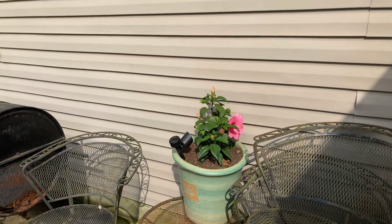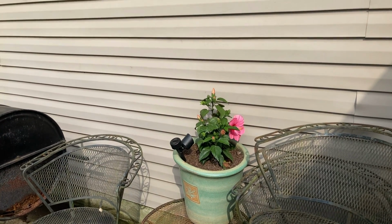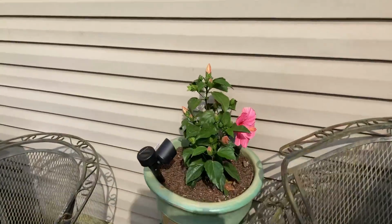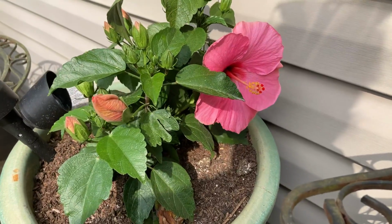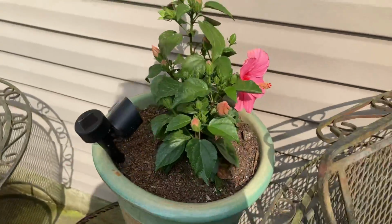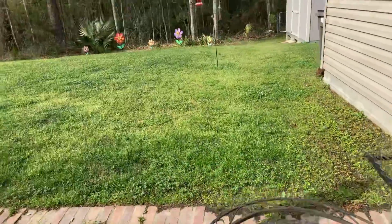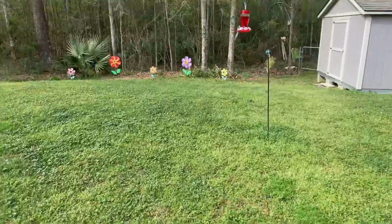So my father had these when I was growing up quite a bit, no matter where we lived. And they have beautiful blooms. You can see the one right now. And we have plenty of buds. So that is the hibiscus. We're going to go to the back. It's not that far.